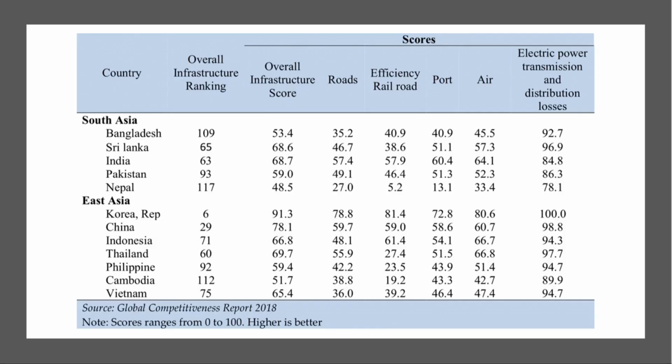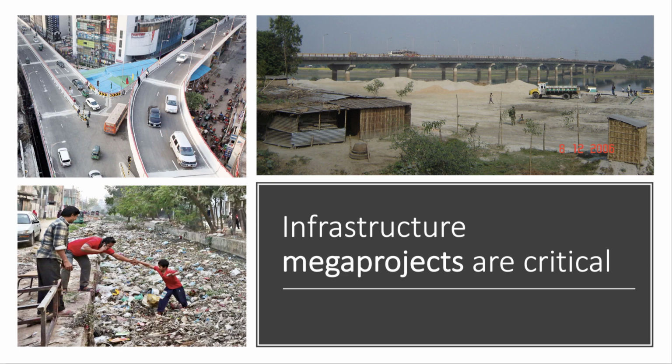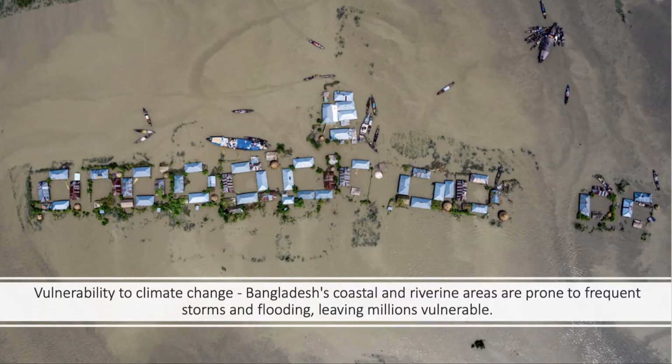from The Economist. And here we show some more detailed data on the infrastructure ranking. Bangladesh is ranked 109th on infrastructure. Comparable countries such as Sri Lanka and India have much better rankings, and clearly much worse than a lot of other East Asian countries. So infrastructure projects are absolutely critical to Bangladesh. Road upgrades, crucially, simple things like effluent treatment plants. Dhaka's existing sewage system serves only about 1 person in 5. 20% of the city's population have access to a sewage system.